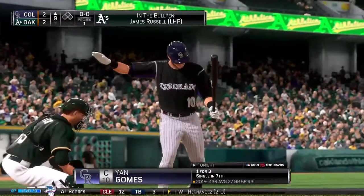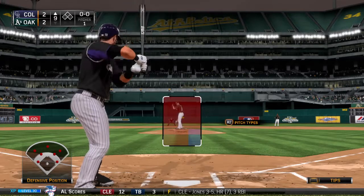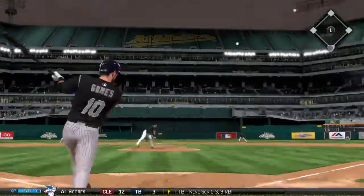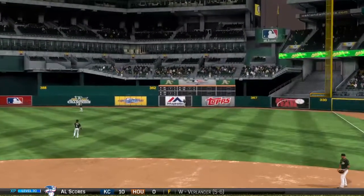Yan Gomes will stand in, needing to get things started here in the top of the 9th. Now some action out in the bullpen as a lefty and a right-hander begin throwing. First pitch coming. Here's a ball hit pretty well and carrying to deep right. And this is taken in just shy of the warning track for out number 1.